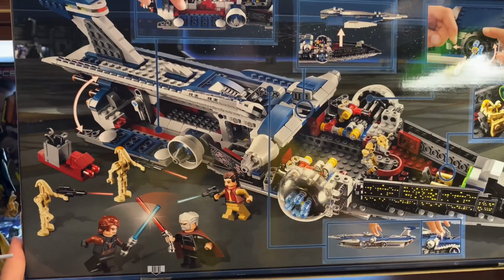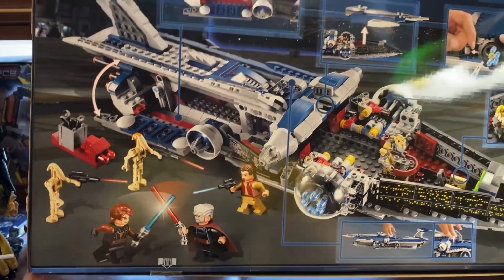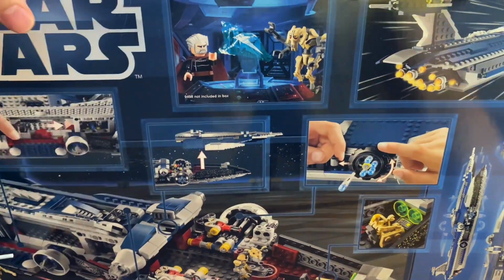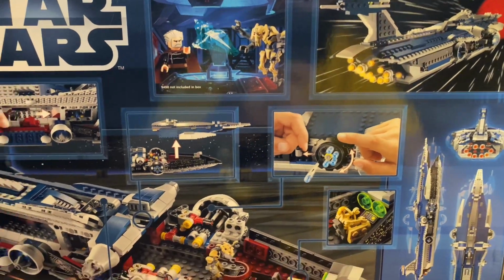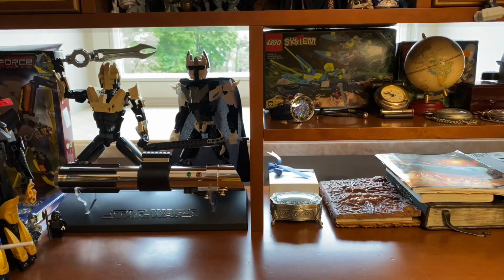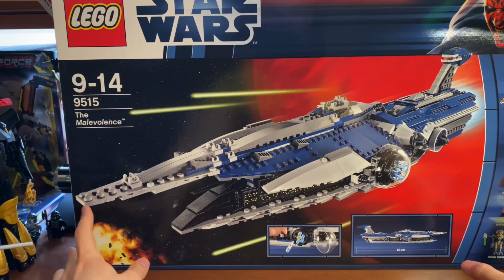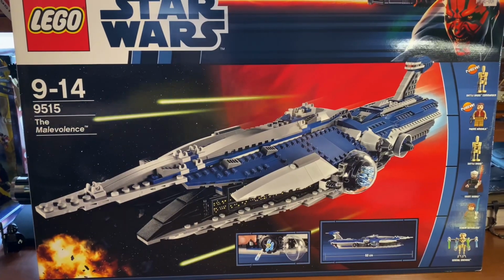But here you can see it all opens up. It has a great battle duel between Anakin and Count Dooku, a Padme medallion, 2 battle droids, some other features, some holograms with other spaceships. It goes through hyperspace. You can shoot the laser. It can do all sorts of stuff, and it measures 60 centimeters, so it's quite a long set. I'll probably do a comparison with my Venator from 2008.